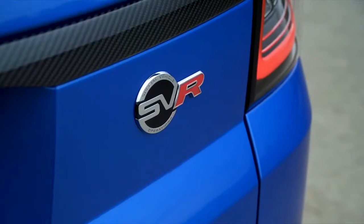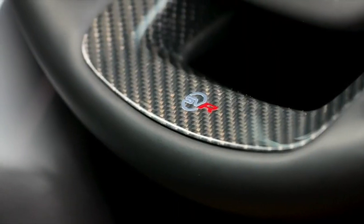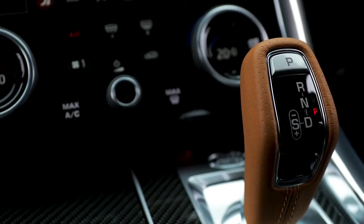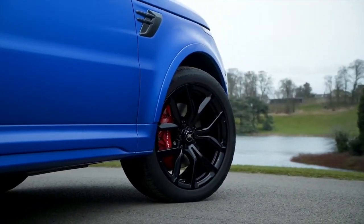For those who would prefer it be left on show, the SVO Carbon Edition features exposed carbon fibre on the bonnet, uses carbon fibre as a trim finisher inside the car, and even uses it for the engine cover. Paired with the 22-inch gloss black wheels, it has a dramatic presence.